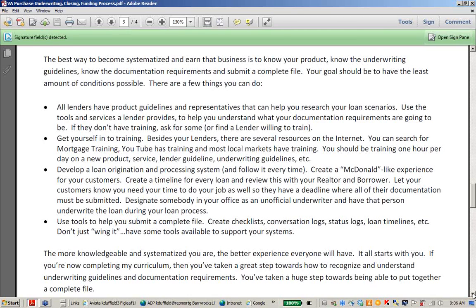It's divided out into different sections, and that's something to consider in your loan process: dividing the process out into different sections, not making one person responsible for the entire loan process because it's huge. And if you have multiple people working on the same loan in a process, you're more likely to catch errors because somebody down the road is going to catch an error.